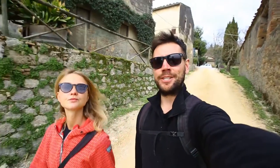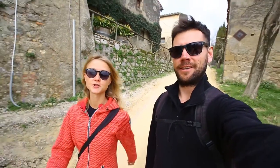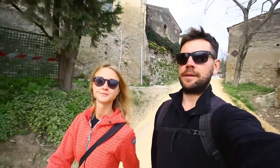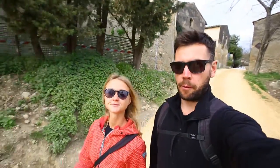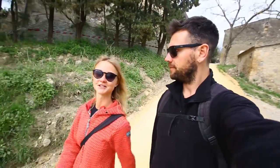Good morning from San Gimignano, Italy. Today we are going on a hike through the hills near the old town of San Gimignano. Yes, it is a medieval city, and from what we've seen, it looks super beautiful. So let's go and see if we can get some good photos. Nice.